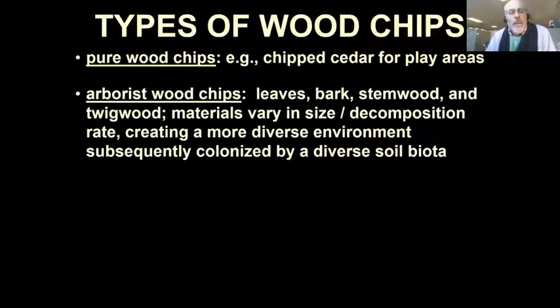Mostly available around urban locations are arborist wood chips. So this is a material that includes leaves, bark, stem wood, twig wood, materials variable in size and decomposition rate. All of that stuff actually is good for creating a more diverse environment, subsequently colonized by a diverse soil biota. The challenge with arborist wood chips is you're at the mercy of the arborists, right? Depending on what they're chipping any particular day, it could be mostly large diameter stem wood, or it could be mostly leaves. It's just a really highly variable material.